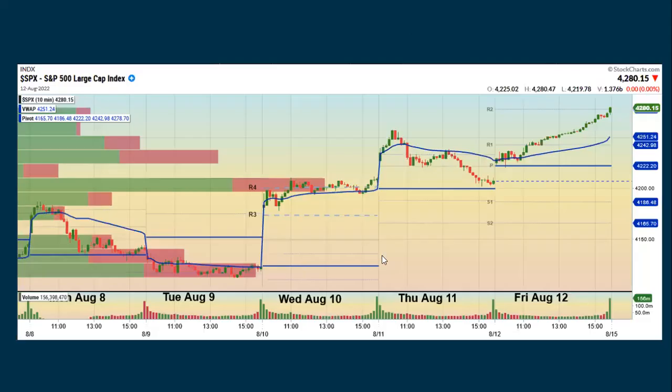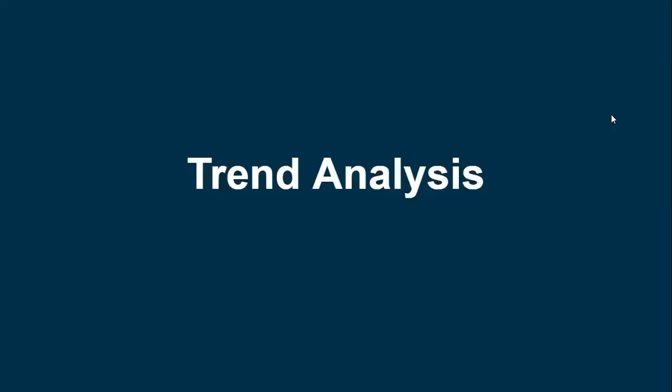All right, so we had the gap higher right at the open above the pivot. That's this dark blue line. And we just kept going higher. We stayed along R1 for a little while, broke up above that, went all the way up to R2, and that's where we closed on the day. So that looks pretty healthy.